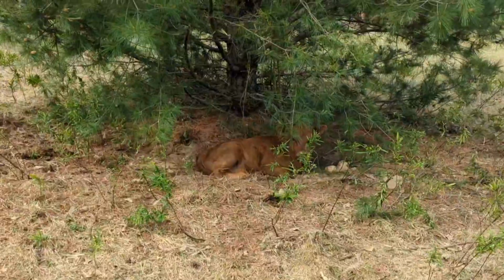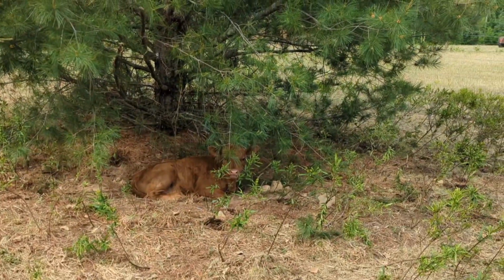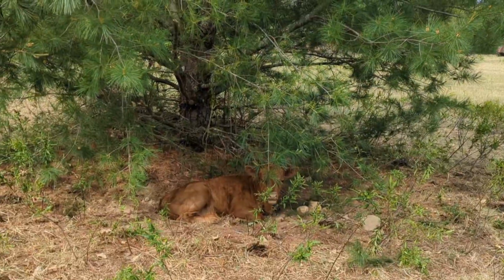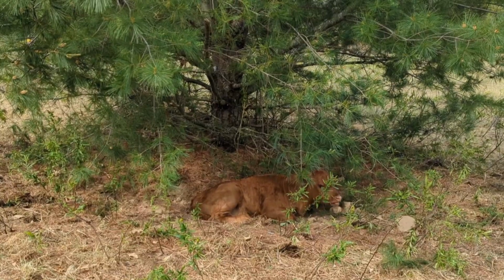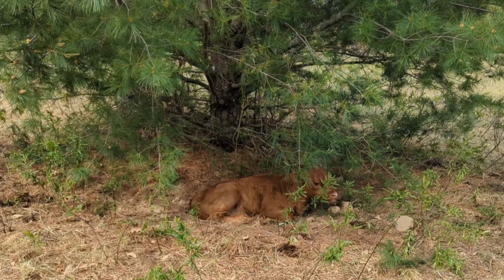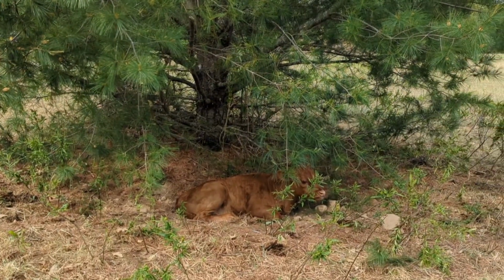You can see it's kind of dug out a little hole. They do that. They'll throw dust up on themselves to keep the mosquitoes off, and then they kind of bed down in it, and it keeps them cooler, and it also helps keep the mosquitoes off their belly.